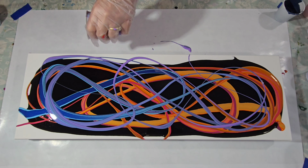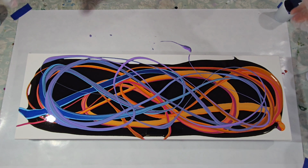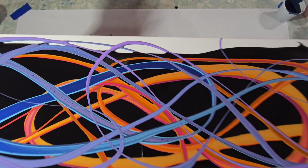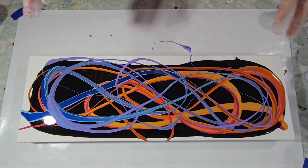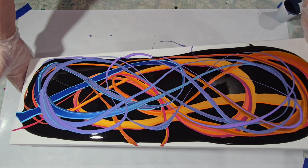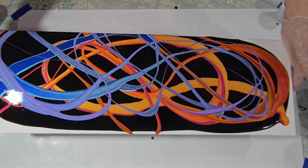Okay. I think that's going to be nice. Ooh, it looks pretty right now. Look at that. So dimensional. Ribbon pour is such a simple technique, but I love the look. I love lines. So now we simply cover the canvas.